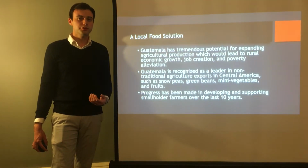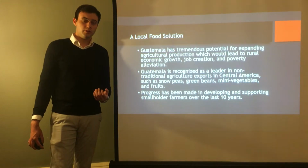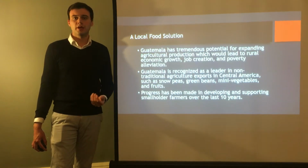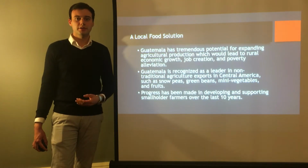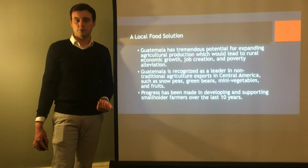The local food solution is really a key component of this strategy. We think that by, first of all, using the traditional dietary ingredients of Guatemalans, this food will actually be suitable for these mothers. Next, we think that it's going to improve economic development by connecting NGOs and international aid organizations to small farmers in the region.